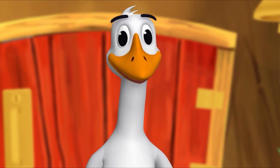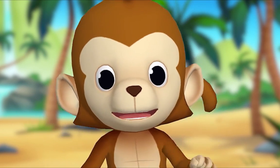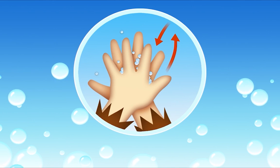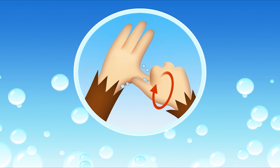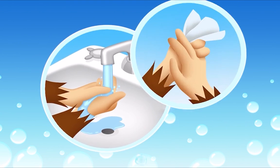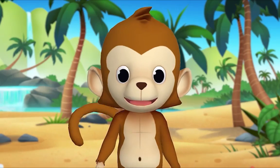Here's Monkey with a healthy habit. Let's wash our hands. Make sure your hands are wet and you've got plenty of soap. If you know the words, sing along with me. First you rub your hands together, and then you scrub the backs. Slide your fingers in between, I think you've got the knack. Then you grip your hands together, then twist around your thumbs. Rub your fingers on your hands, and after that you're done. Now rinse your hands and dry them off. Let's show off our clean hands. Yay! Goodbye!